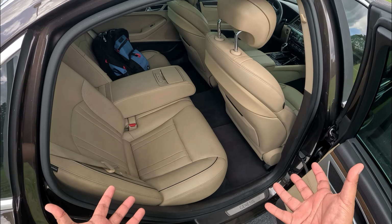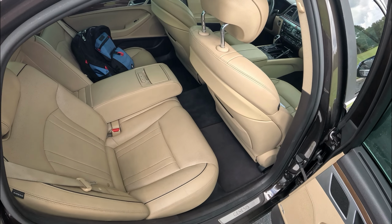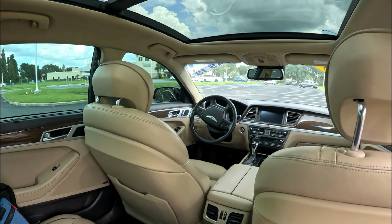Now as you can see, coming into the interior, really nice interior. Look at this beige interior with some piping, heated seats. We also got a center console there with cup holders. Let's go ahead and drop inside a little bit and see how this feels. So as you can see, guys, we're inside of this Genesis, and actually it's in pretty good shape, pretty good size.